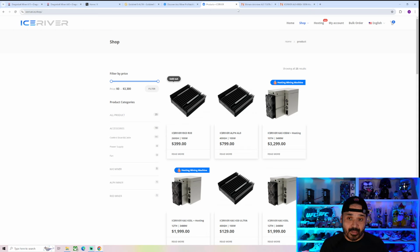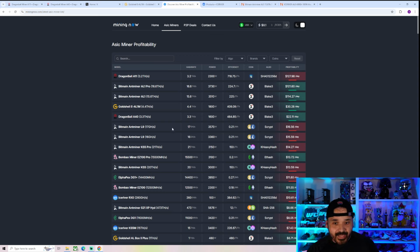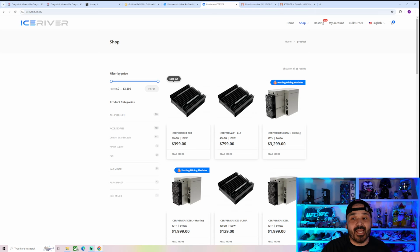Right? So for those reasons, it's not even worth doing a calculation of the hash rate and looking at the profitability of this guy, because in my opinion, it's just extremely likely that Ice River is going to wreck them. Right? So we're going to have to wait and see. Maybe it happens tomorrow or the next day. Maybe it doesn't. I would definitely be waiting.